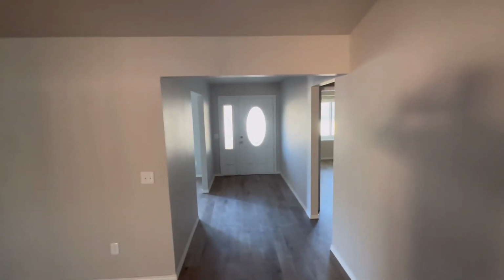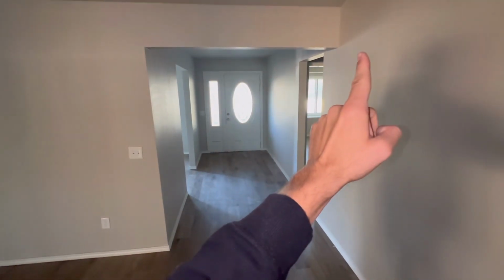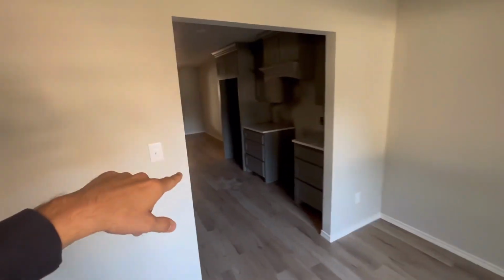This entrance right here was actually a lot shorter. It was cut in from here, and then over here it was also cut in. So it was only like a 36-inch opening basically. So we took out both of those, made this way more open in here. This was already like this, the way it was. And then we did the same thing here, which leads back into the kitchen.